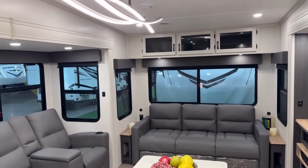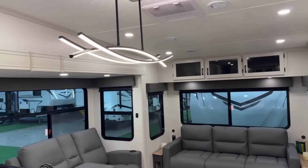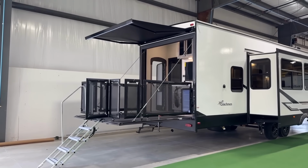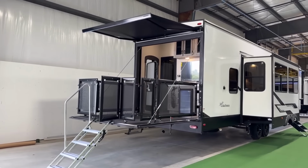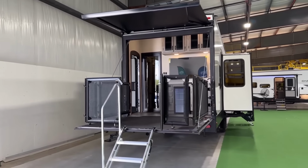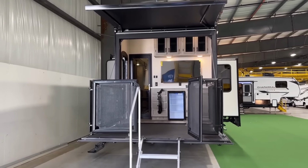And I just noticed this crazy light fixture update. That's cool. What do you think about that? And I feel weird recording this RV and not starting by focusing on the rear wet bar, patio, deck, entertainment space, whatever we want to call this thing here.